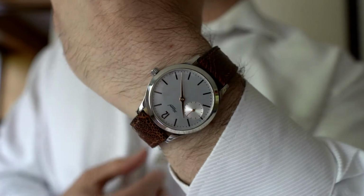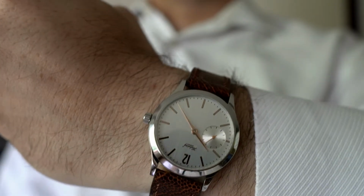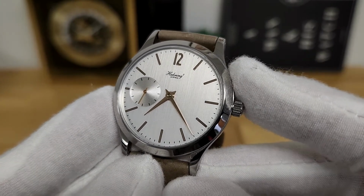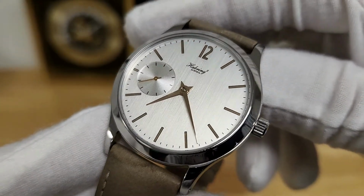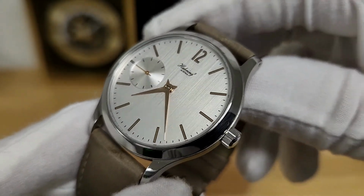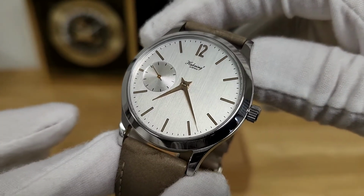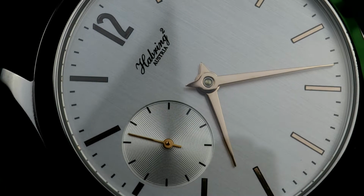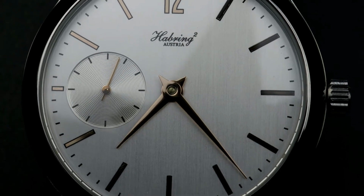So taking a look at the dial layout, I do want to mention that you can actually get this dial in multiple different configurations. For this one here, you have a silver sunburst dial with rose gold printed markers and a hand stack. And it has a nice sunburst effect to this dial. At certain angles, you might easily miss it, but there's a nice vertical striation pattern on the dial itself. And it's something that's kind of subtle, but you learn to appreciate and enjoy the more you wear this particular watch. I really like how this dial utilizes negative space very well. There's minimal printing. It really just has the Habring2 and Austria printed below the 12 o'clock.